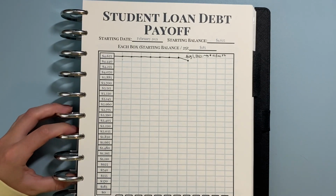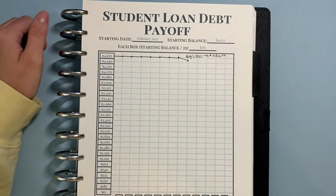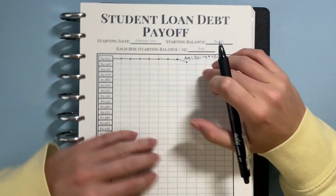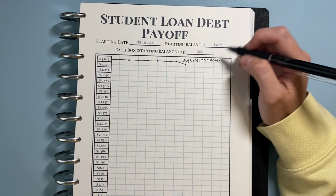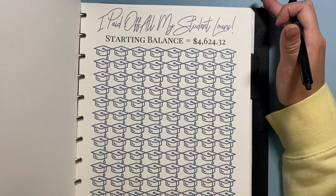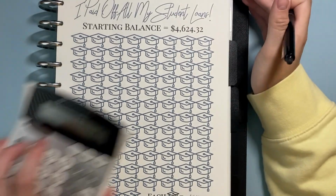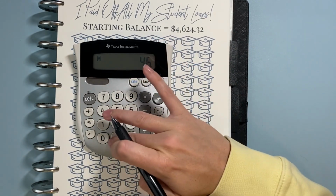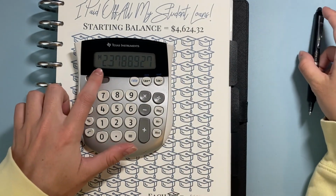Now getting into my student loan trackers, my balance has officially dropped a little bit. So that is what's seen here on this chart. We're now at $4,514 for my overall student loan debt payoff, which means for this, we have paid off $110, and each hat represents $46.24. So I can fill in 2 hats.